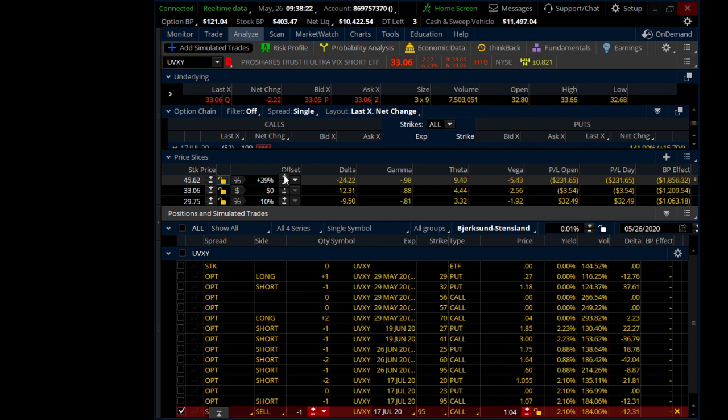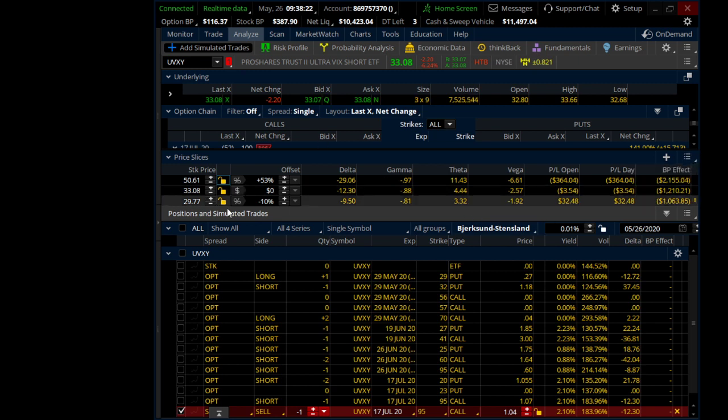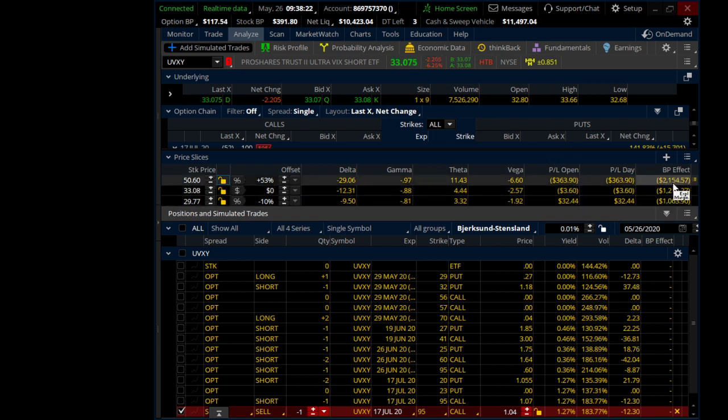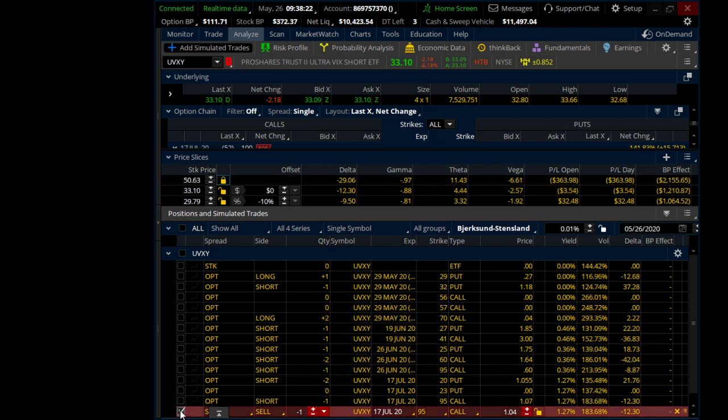So if this were to go to 50, instead of costing us $1,200 to be short that call, it would cost us $2,000. So essentially the price to be short this would kind of double if we went up 50%, right? So be aware of that if you're selling some of this stuff, that amount that they're going to make you have on account is going to increase as this underlying moves higher. However, so that's kind of the bad side. The good side is that we don't have to wait the whole 53 days for this trade to be successful.